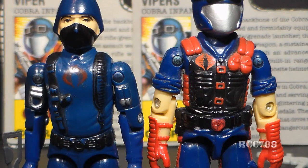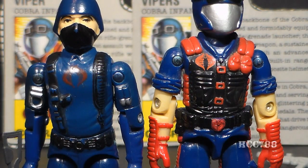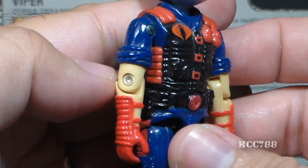The Cobra emblem on the Viper's chest is smaller than the one that was on the original Cobra Trooper's chest, but I think that's probably more realistic. The large centered emblem on the chest is more super villain-like, whereas the smaller emblem has more of a paramilitary look to it. Under his black flak jacket, he has a blue shirt, which continues to his arms.